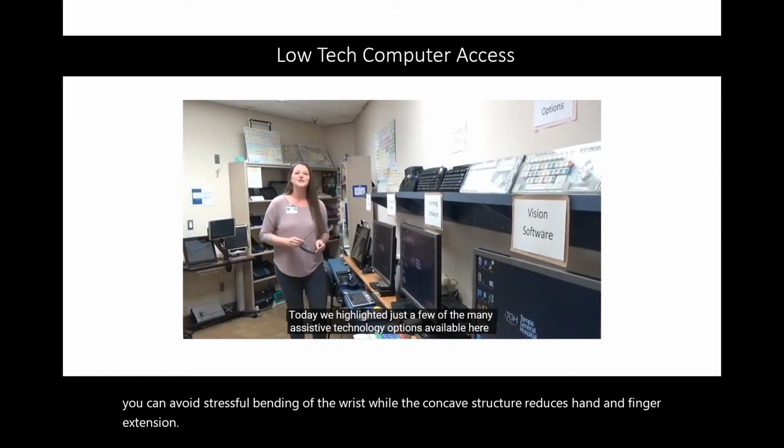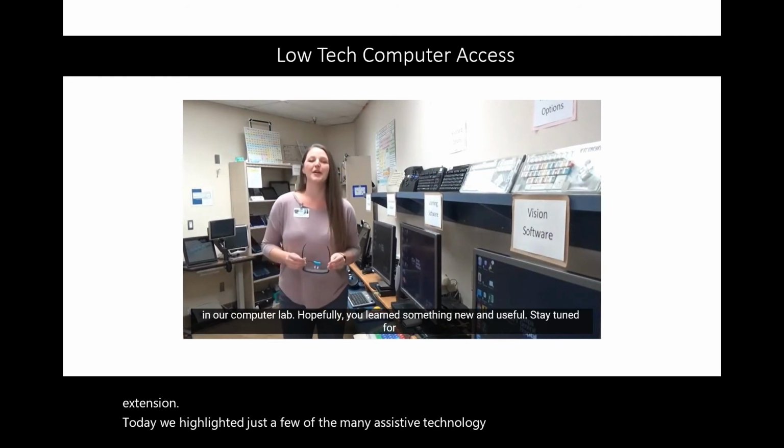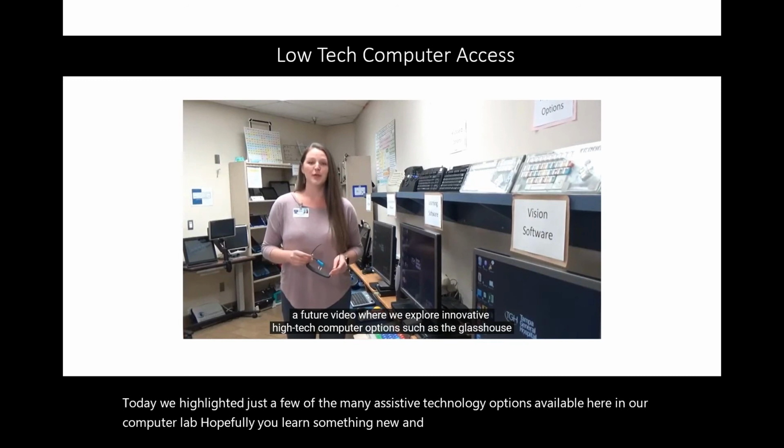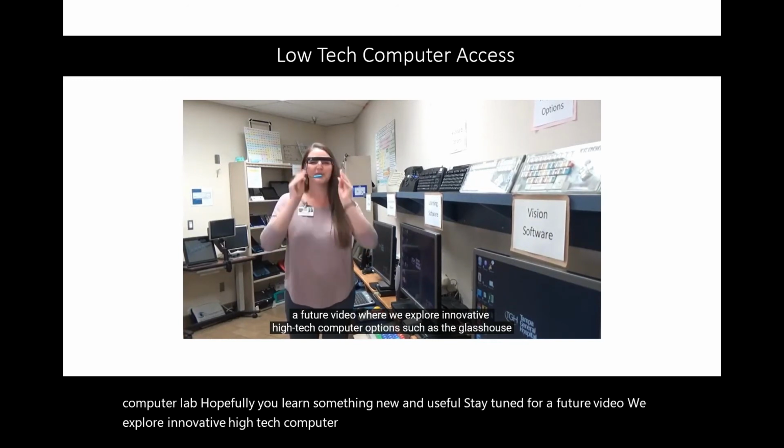Today we've highlighted just a few of the many assistive technology options available here in our computer lab. Hopefully you learned something new and useful. Stay tuned for a future video where we explore innovative high-tech computer options, such as the Glass House.